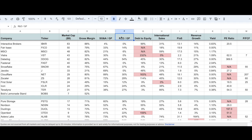So what Warren Buffett says is that R&D to gross profit should not be more than 50%, because at that point, he thinks that the company doesn't have a durable competitive advantage. He thinks that the company is just paying for that advantage. And as soon as that R&D dries up, the company is going to suffer.